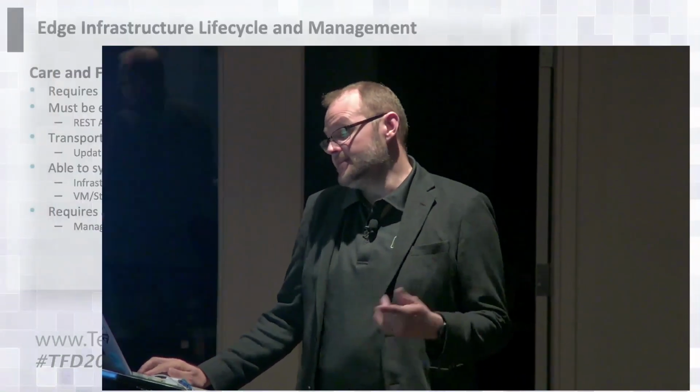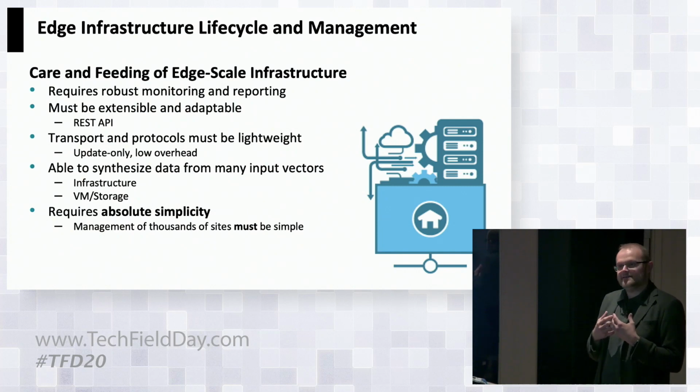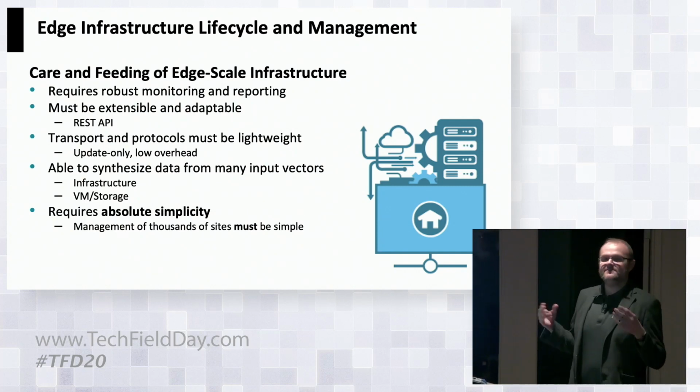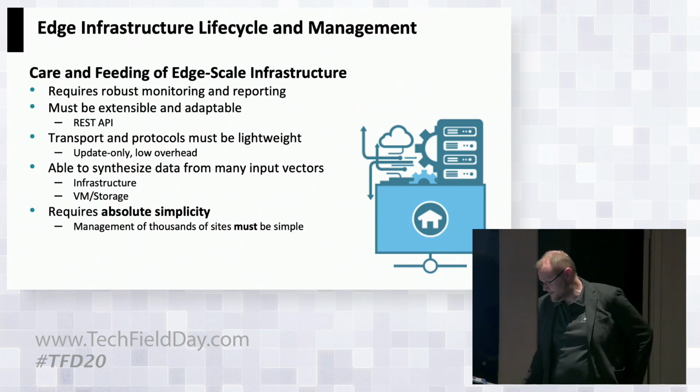But taking the data from your network stack, from your infrastructure stack, all those different data points that are relevant to the operation of your applications, how are things performing. That's a deluge of data that's coming in from thousands of endpoints and sites. And how do you manage that in a sane fashion? And really, it requires absolute simplicity. And again, that's a core part of our product, having a simple, easy-to-use user interface to deploy everything and to manage your cluster, and we really wanted to take that same functionality and extend it out to hundreds or thousands of sites.